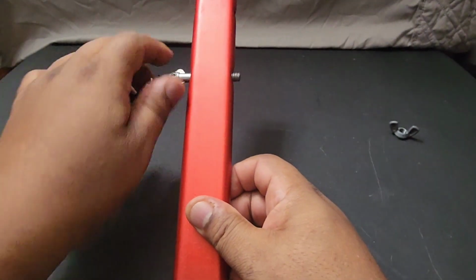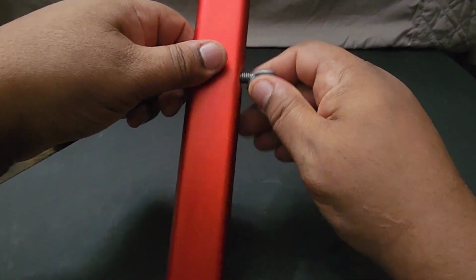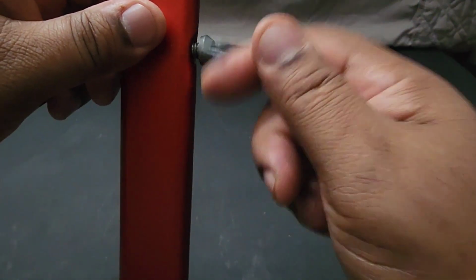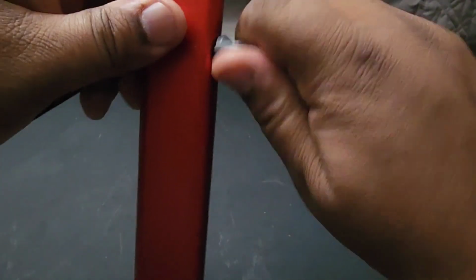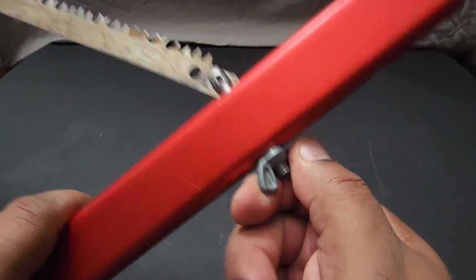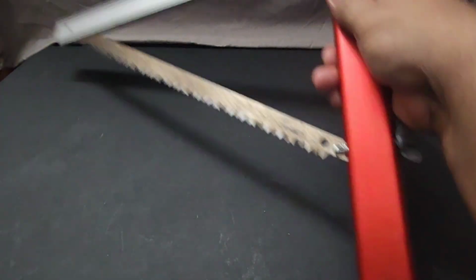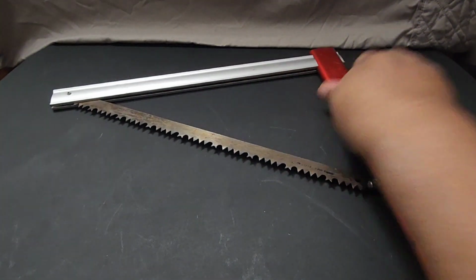you're going to take this wing nut. Remember this wing nut that we said not to lose? And you're going to tighten it up until there's no more rattling, until it's nice and snug. There you go. And this is your Sven saw.